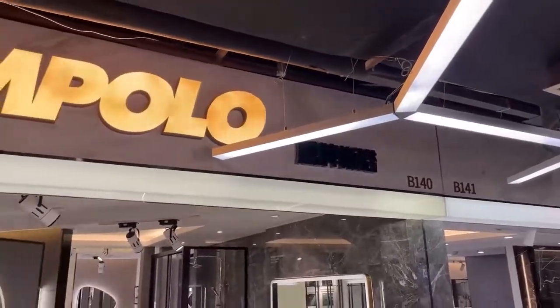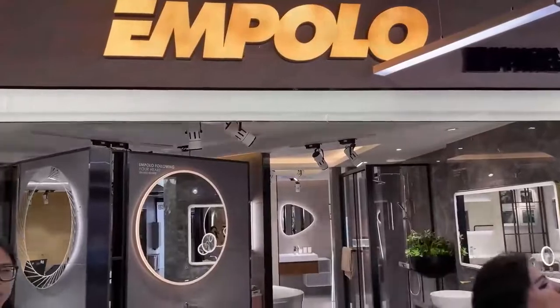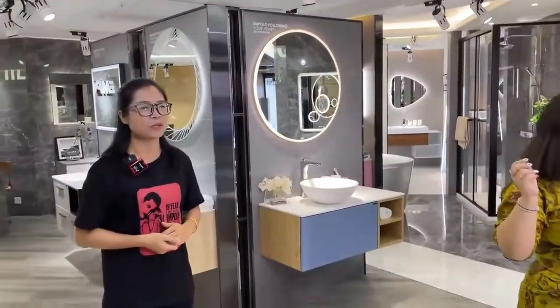Let me introduce our company. Our brand is Empolo. We are a professional manufacturer of bathroom and sanitaryware products for over 18 years, and 90% of our business is export to more than 100 countries. Our main products are bathroom cabinets, faucets, showers, toilets, and other sanitary wares. Today we have two showrooms here, and we will show you the new designs and wholesale items one by one.